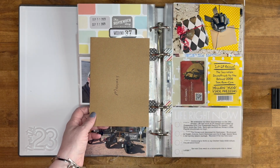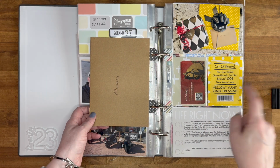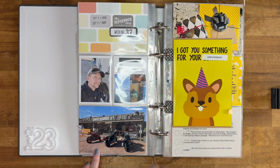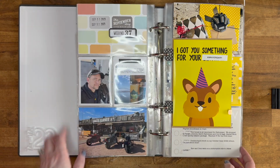Kevin gave me a vinyl of the soundtrack to Nick and Nora's Playlist, which is one of my favorite movies, and my card. And then Kevin went on a ride with his friends. That's what that's about here.